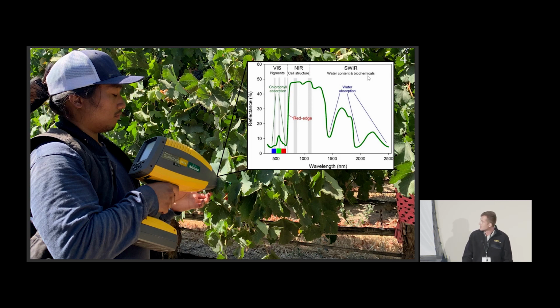Here's a spectroradiometer on the left, and this is something that we use to measure leaf reflectance at each nanometer, so it gives us a very high spectral resolution of leaf status. As an example, a stressed leaf may reflect more visible light or less near-infrared light when compared to a healthy leaf. And for leaves from blocks that received different irrigation treatments, we expect to see slight changes in the reflectance pattern of these leaves.